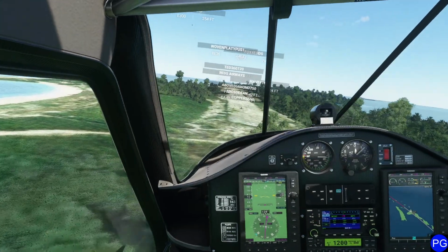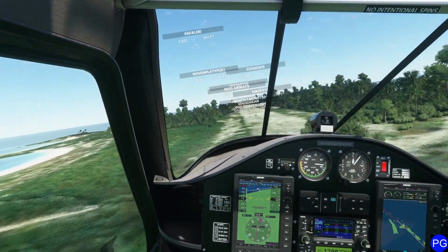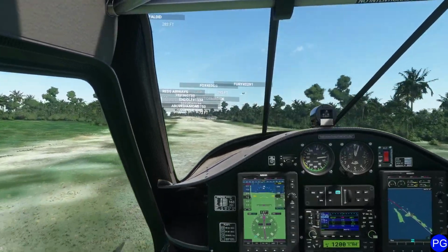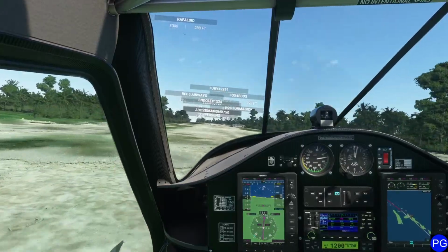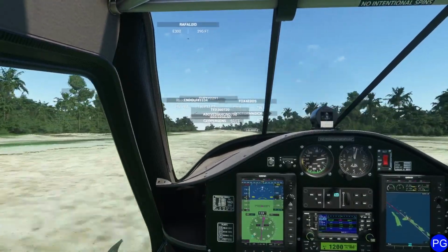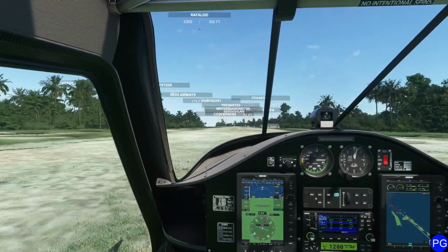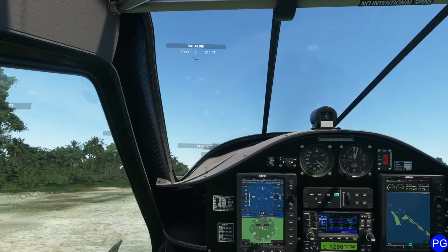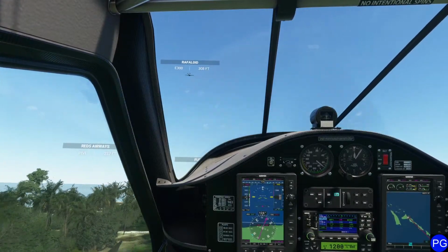Nose down. Whoa. Speed brake out. Whoop. Nice. All right, flaps full power. I'm going to give myself enough to rip this thing into the sky. Flaps up, and off we go.